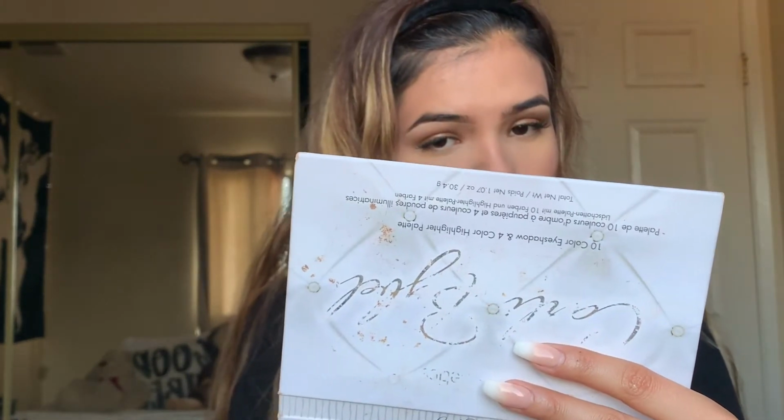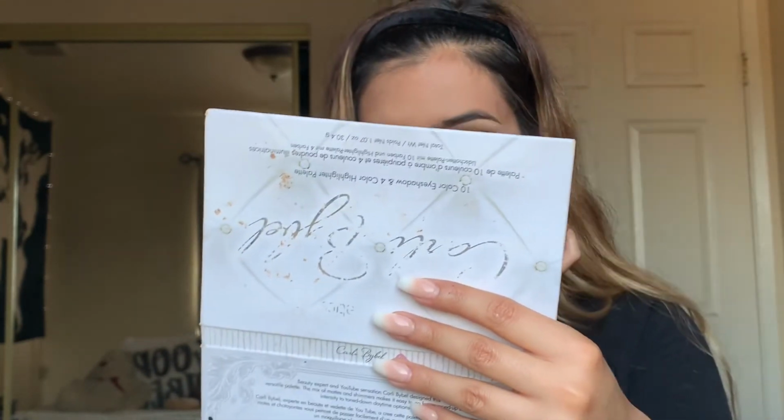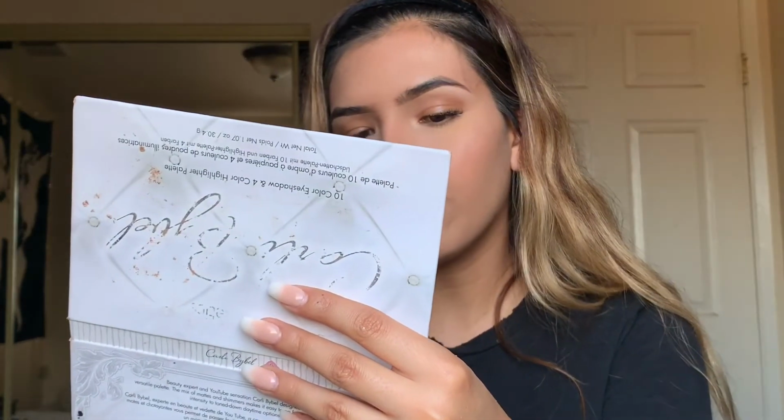The inner corners of my eyes. And my brow bone.